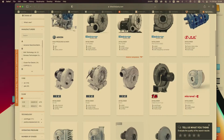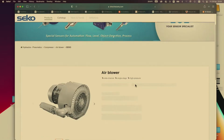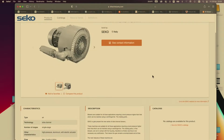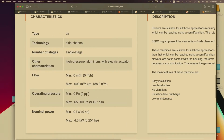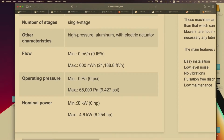And there's a very nice one, I think by, it claims it's an Italian company. I saw something here, this C.I.C one. And this air blower here is the bee's knees. So there we go. It's got a big fat motor on it. And this has the capability of going from 0 pascals up to 65,000 pascals, or 9.427 psi. And you have a variation in the power requirement there from 0 kilowatts to 4.6 kilowatts.